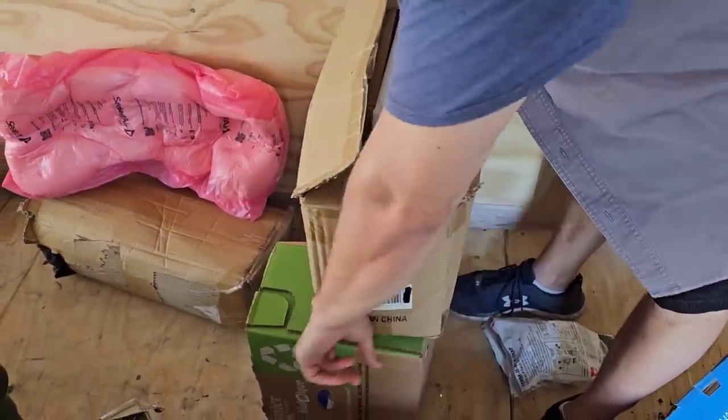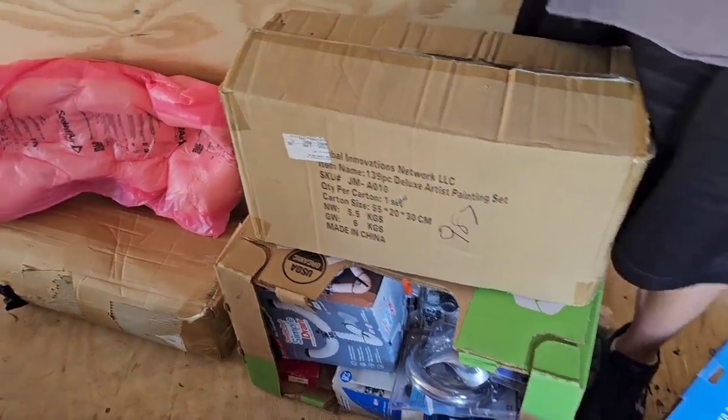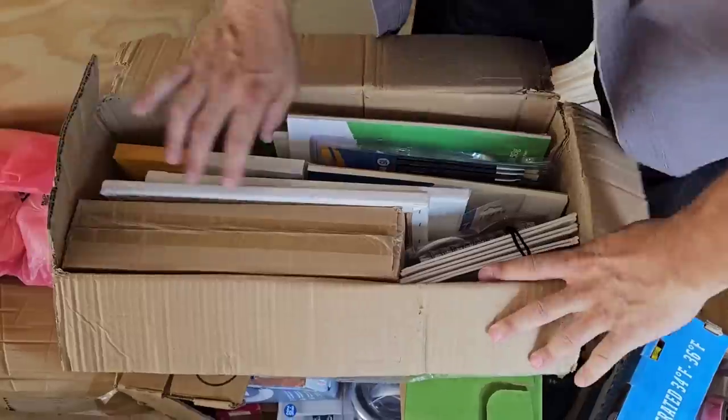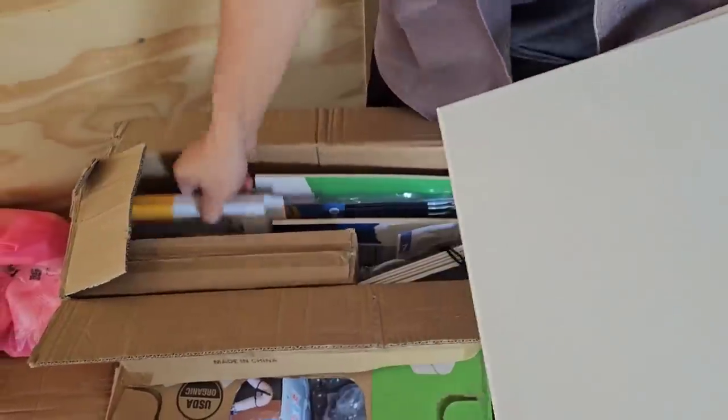Oh, we got two. Here's another. That's plumbing. You see it? You got that box. That's a tent. I'm not even putting a price on that. That's just a tent, okay? But here, plumbing, $25. I'm keeping it. And here we have art canvases. That's what we got. We got art canvases.